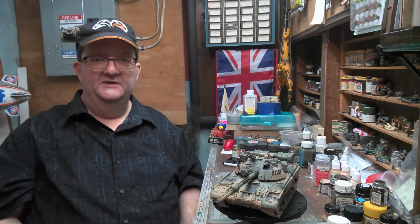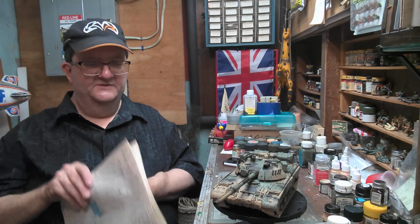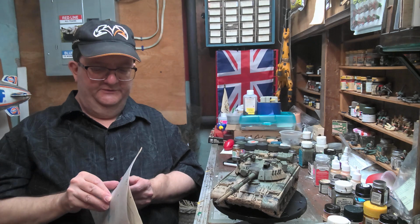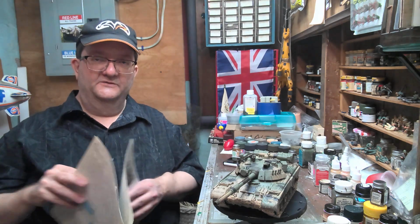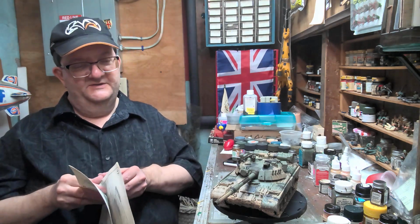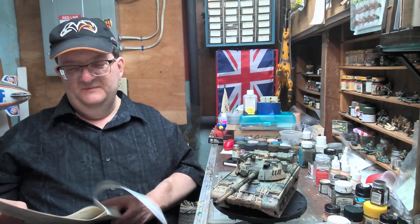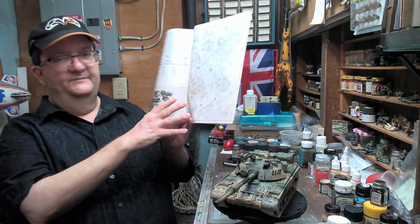So this was part of the coup. There were a lot of these tanks that were trying to storm the Capitol building and try to oust Yeltsin. Anyway, that's an interesting moment in history. So let's look at the instructions here.